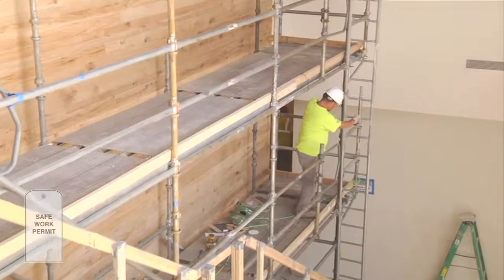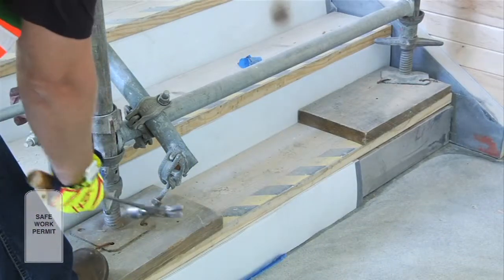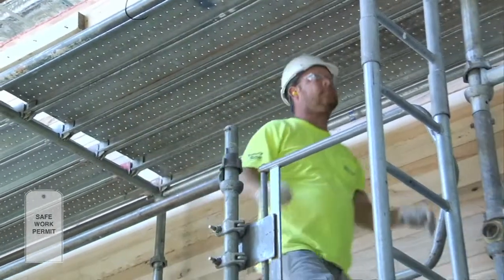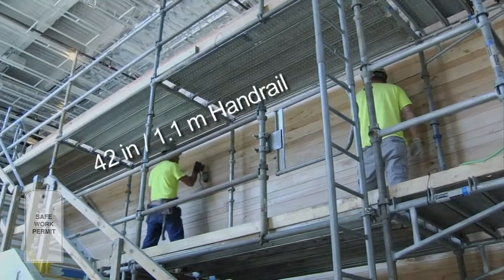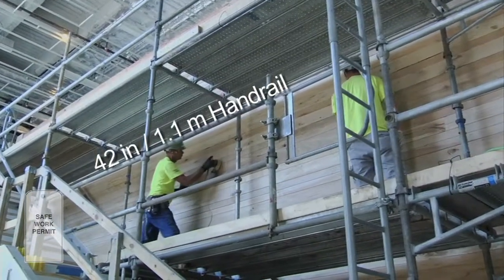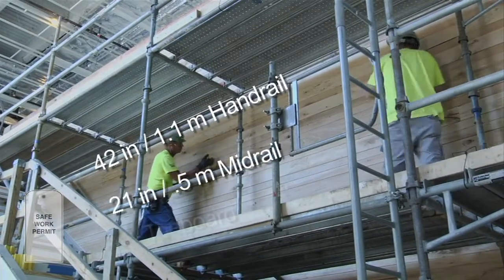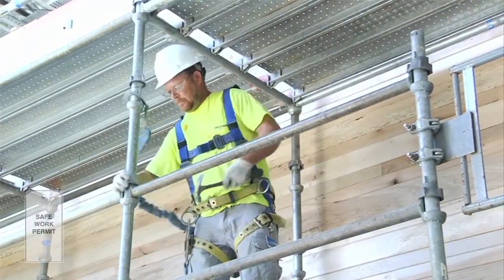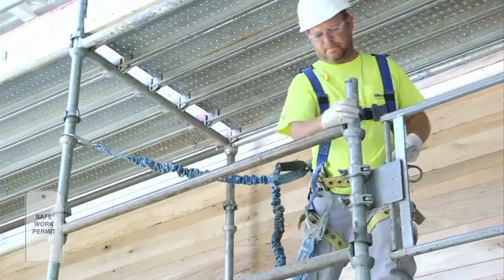We require all scaffolds to be erected by a competent person, be on solid footing, have all working levels fully planked, have ladder access, and have fall protection on all levels above 6 feet or 2 meters. This requires a 42-inch or 1.1 meter handrail capable of withstanding 200 pounds of force in any direction, 21-inch or 0.5 meter midrail, and toe boards. If handrails are not possible, a personal fall arrest system must be used by all employees, including those involved in the erection and dismantling process.